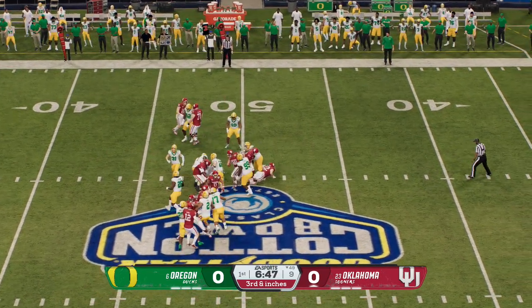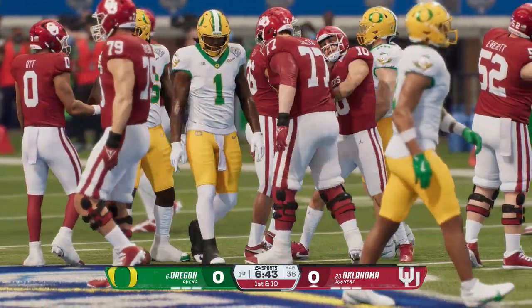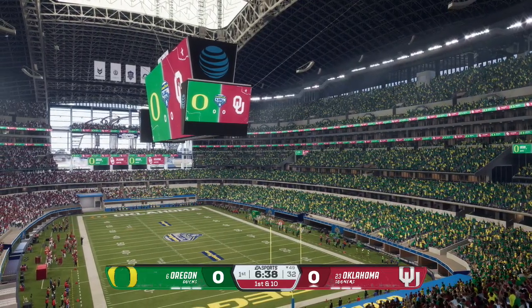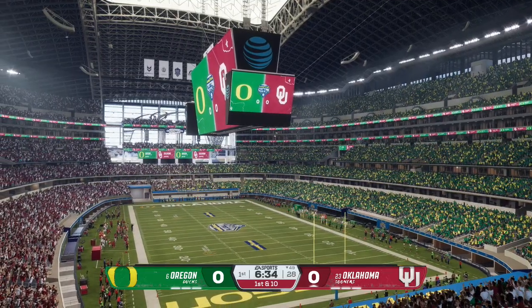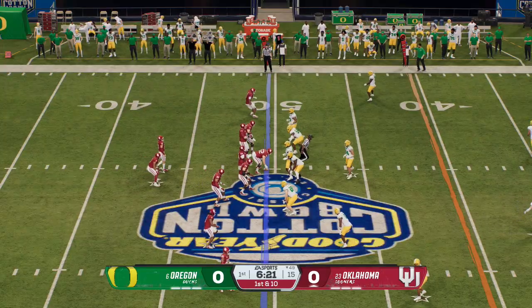Trying to convert with a sneak. Take it down, but not before he makes the first down. Good call here by the offensive coordinator to go with quarterback sneak here on 3rd and inches, and he's going to get the first down. It's a great time to catch the defense off guard. Get up to the line of scrimmage quickly, get the lineman down, quarterback under the center, quick snap, and get the yardage you need for the first down.